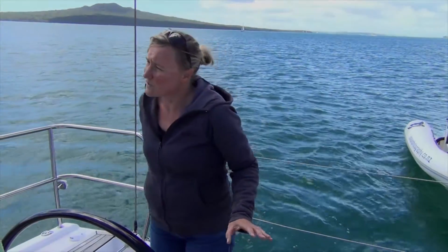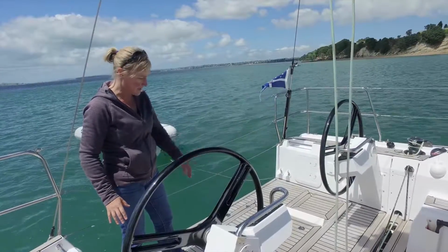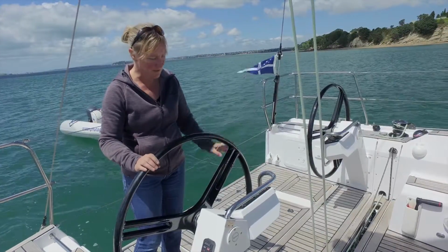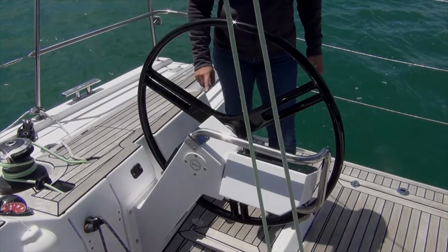So this yacht has, as I said, a bit more of a performance orientation, even though it is a cruising boat. Plenty of space here aft in the cockpit. There's a big locker down below and some foot chocks that lift up for steering. Nice pair of carbon wheels. They're very lightweight, feel really good. There's a chart plotter, GPS on either side. The controls for the engine are down here. That's a simple push button operation.